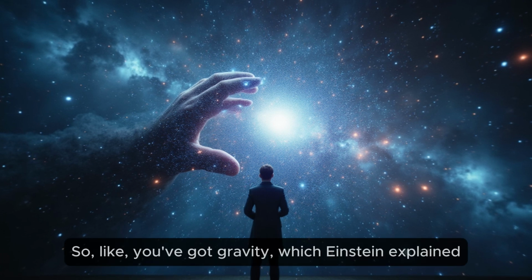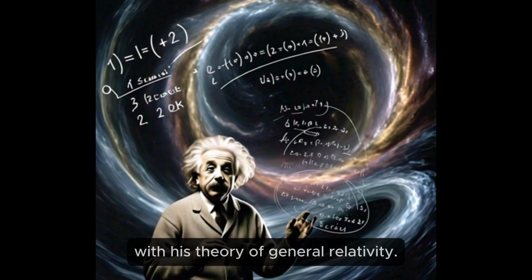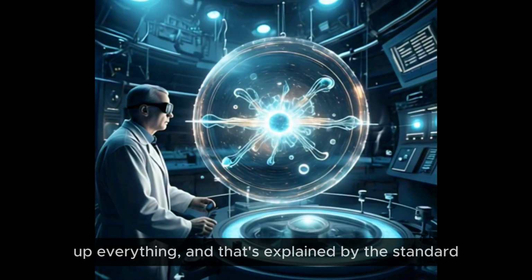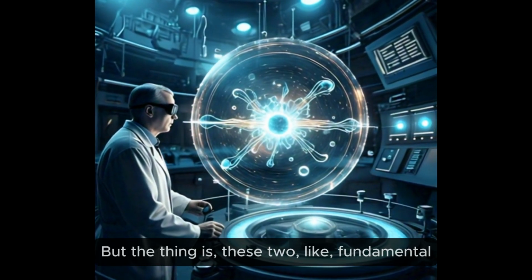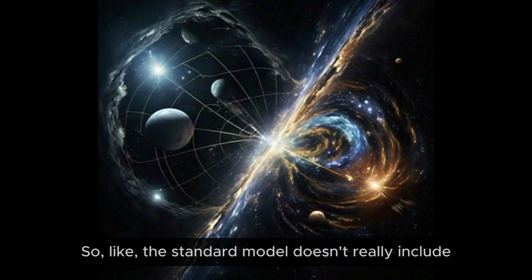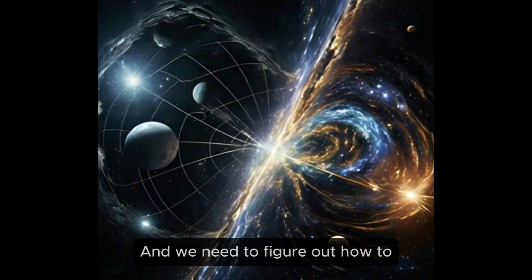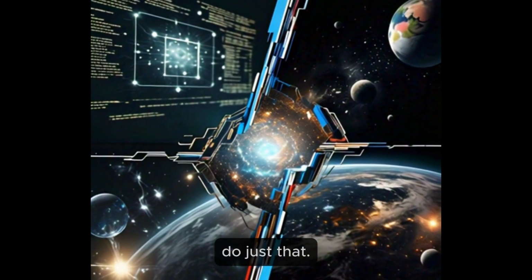Is it wild? So you've got gravity, which Einstein explained with his theory of general relativity. Right. And then you have particle physics. That's all about the tiny particles that make up everything, and that's explained by the Standard Model. But the thing is, these two fundamental theories don't quite mesh. So the Standard Model doesn't really include gravity, and that's a problem. It's like they're speaking different languages. Exactly. And we need to figure out how to translate between them. Yeah, and the holographic principle is trying to do just that.